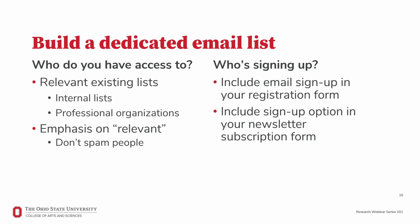Include an email sign up in your registration form. As people are giving you their information to get Zoom information, make sure that they have an opportunity to sign up for more webinar lists. We also asked people if they wanted to get our monthly newsletter. A lot of people did, so it was a nice way of getting some other information out there too.